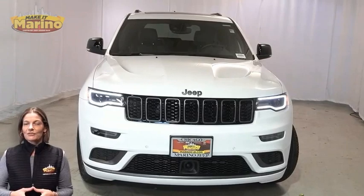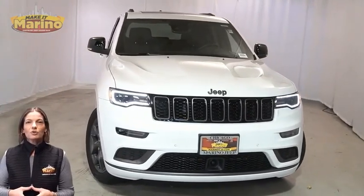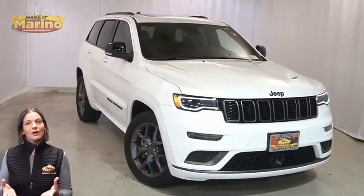Looking for a highly equipped SUV with all the right options and reliability? We'll take a look at this certified pre-owned 2020 Jeep Grand Cherokee Limited X in bright white.